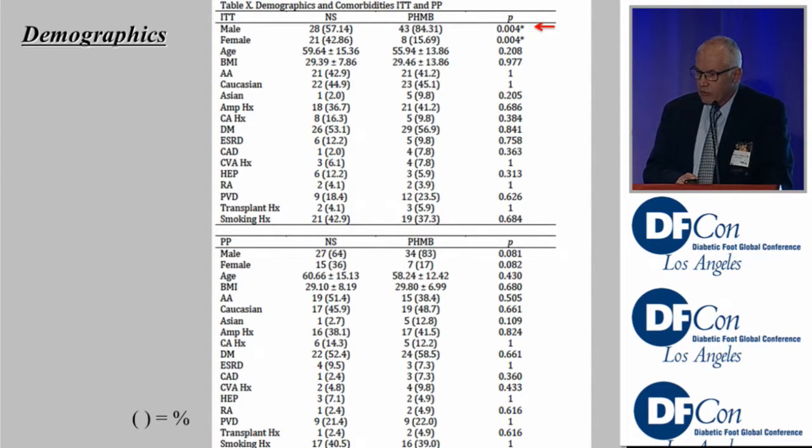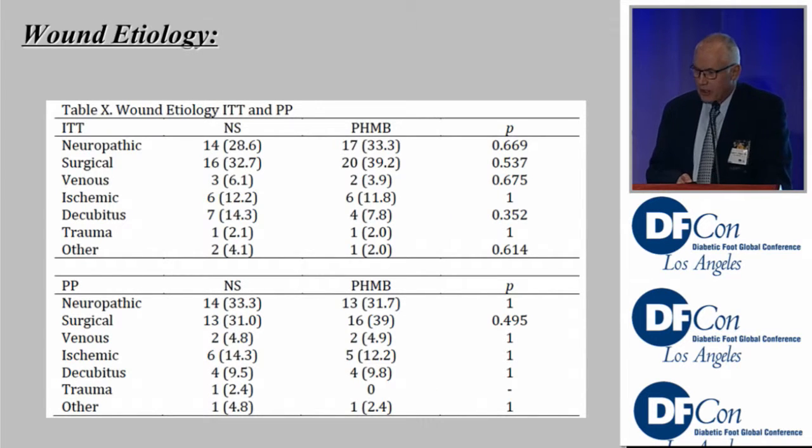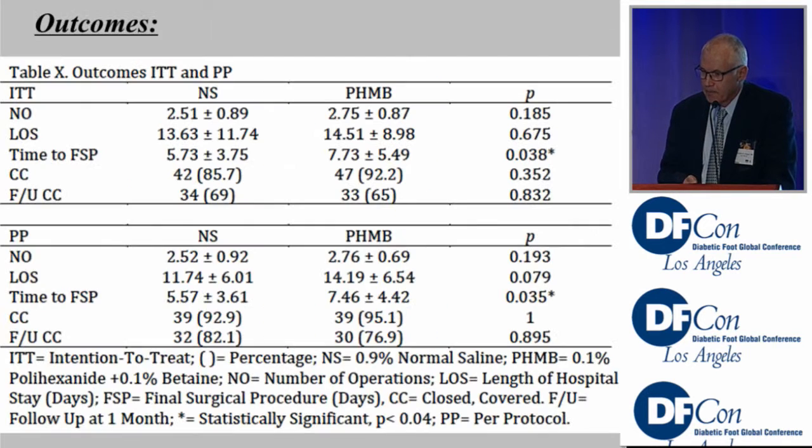There was essentially no difference in the demographics of both groups. There was no difference in the etiology of both groups. Let me just back up. The only difference was there were more males than females, sorry. And the wound location was mostly in the lower extremities, since that's what we do, but there are some in the back and the abdomen.